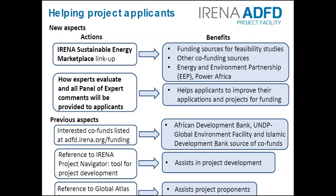On the next slide, I am clarifying what the new aspects are in this fourth cycle, which are different from the previous cycles. One is the link to the Sustainable Energy Marketplace. As I've mentioned earlier, this link is such that you would be able to register on the Sustainable Energy Marketplace to find other sources of funding for feasibility studies or co-funding.